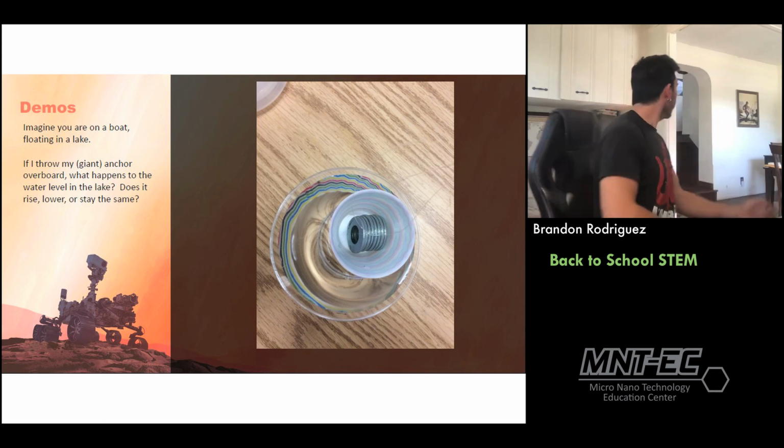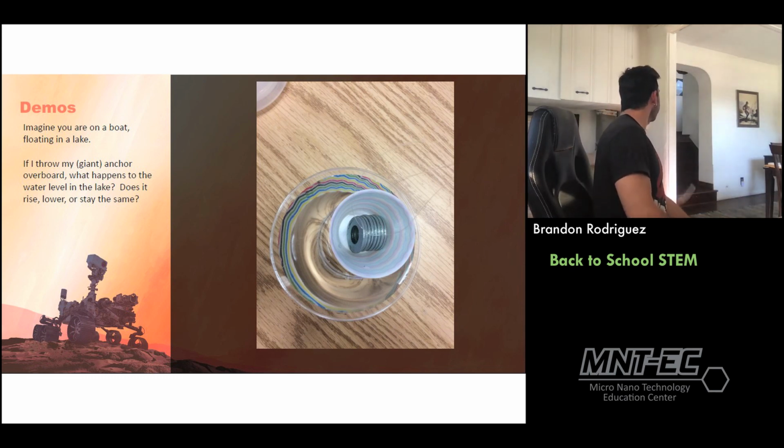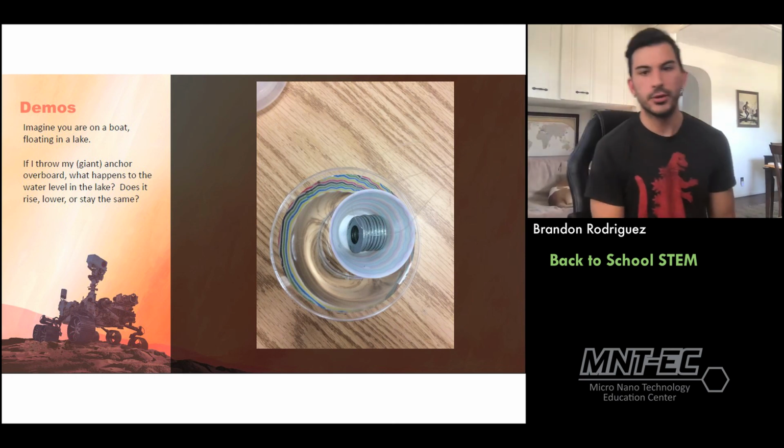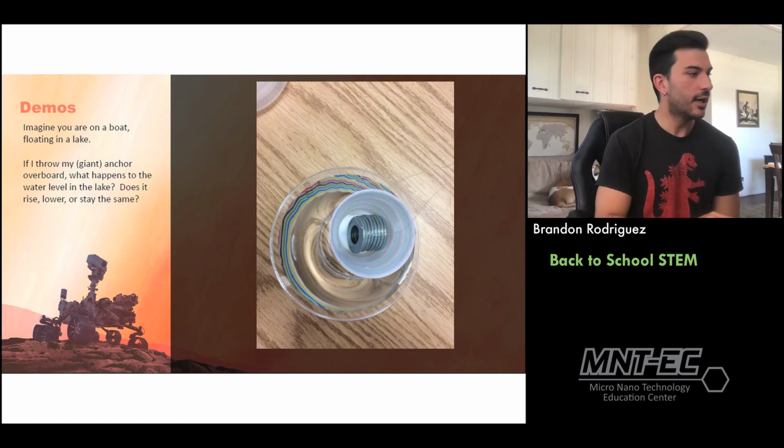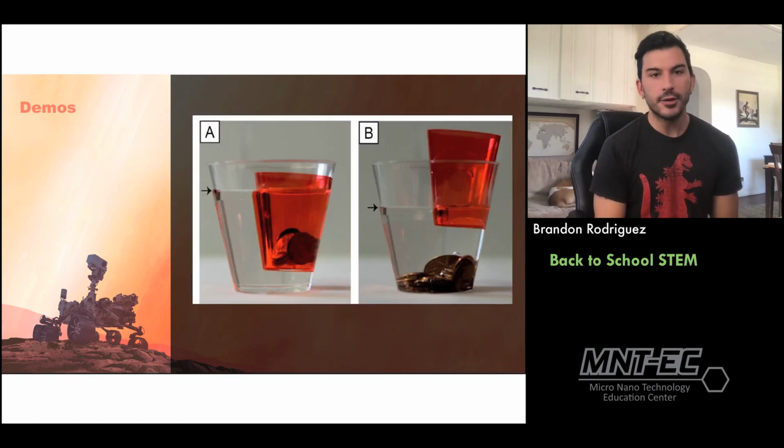I wish I could find a Dixie cup, but I can't. So I'll just have to spoil it. You'll have to try at home. I have a photo of it. The water level actually goes down. So everyone that said up or stays the same is incorrect. The water level actually goes down.